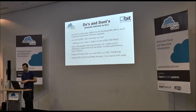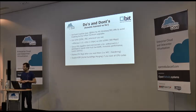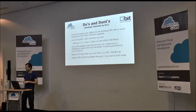So some lessons we learned, do's and don'ts. Set the fixed machine type in QEMU when you're using Windows. As soon as you upgrade your virtual infrastructure, Windows thinks, oh, I see new hardware, I will just stop working. Although it actually has all the drivers installed, it will just detect it as new hardware. And you actually have to tell Windows it has to boot in a certain mode to rediscover all the drivers and fix itself, but it won't by default. So if you just upgrade and reboot your virtual machine and you don't have a fixed machine type, you'll break Windows. So you want to avoid that.